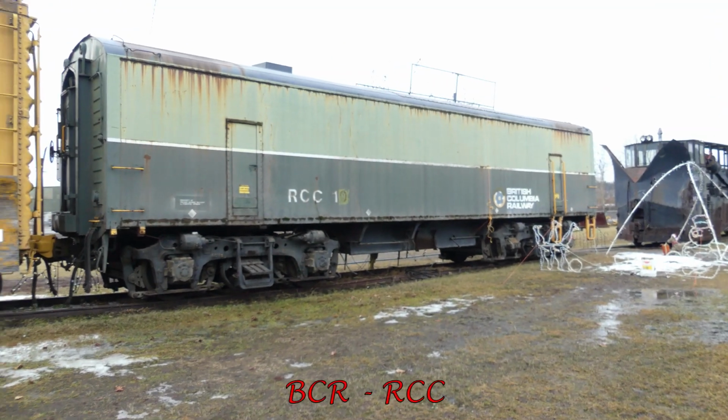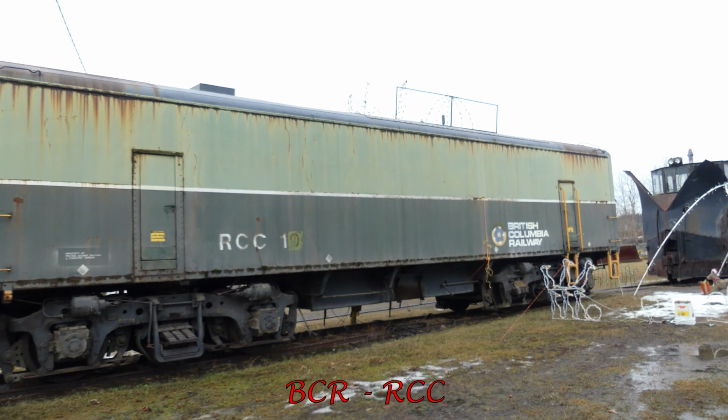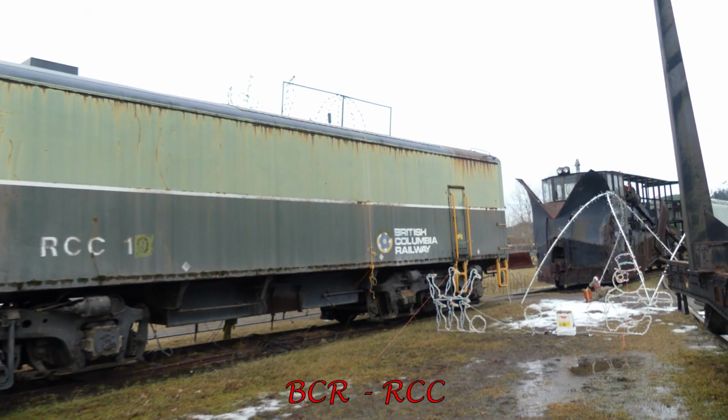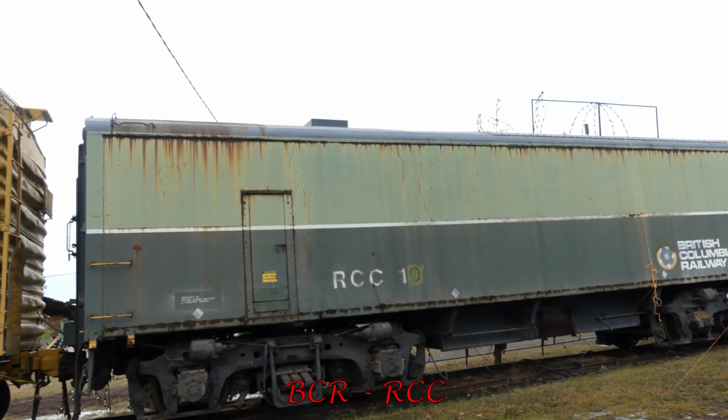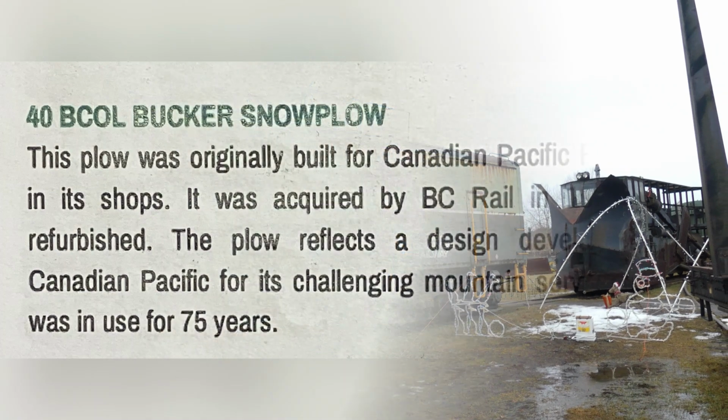This car started out its life as a locomotive. The engine and traction motors were removed, and when the car was bought by BC Rail, the empty space was filled with electronic control gear and concrete and was turned into a remote control car.